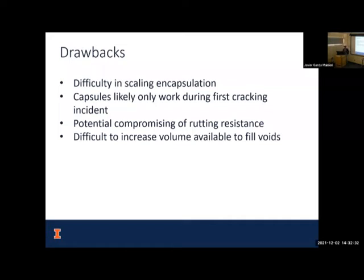Right? And then finally, this is probably the biggest difficulty. When you have a crack, you have a change in volume, right? You have a void. And you cannot just increase the volume available within the capsule to fill that crack, right? So you still have an increase in volume with a crack. It's very difficult to fill that volume. This is one of the problems with the crack seal that we talked about for concrete. You cannot totally fill that volume, create volume out of nothing. They do have some ways, what they call superabsorbent polymers, that increase in volume with water. We're not doing that right now. We're focused on the capsules, but there are options, but with the capsules, it's very difficult.